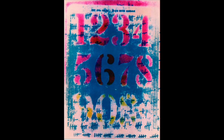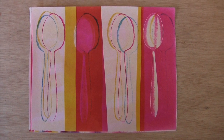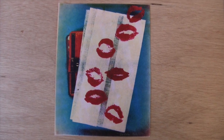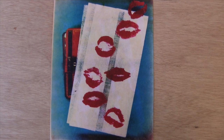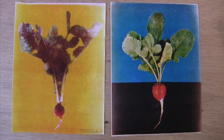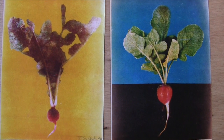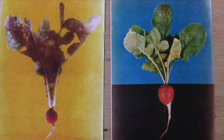In the early 70s, Tom's work attracted a lot of attention. Boston Review of the Arts bought several prints for illustrations in their magazines. The D.S. Warren Paper Company asked artists and designers to create an image based on the radish. They reproduced the images in a book. I got the one that was on the cover.